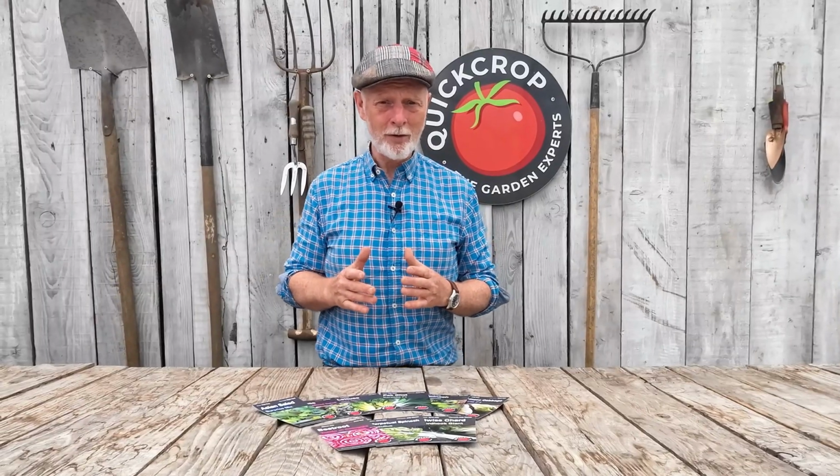Well, it's the beginning of July now, and the vegetable garden is going full tilt with everything growing like mad and masses of stuff to harvest. Now, this scene of abundance can put us in a false sense of security because we might think it's always going to be like that, but of course it's not. If we don't keep sowing now, then we're going to miss out on those delicious autumn, winter harvests.